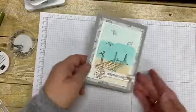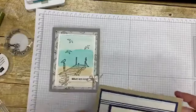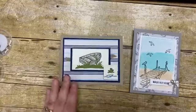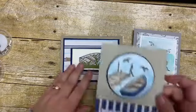So let me bring all of my cards in that we made tonight so you guys to be able to see them again. Get my grid paper out of here. I really like my background here better anyway. Wow, I really made a mess tonight, you guys. You should see this. There is stuff everywhere.